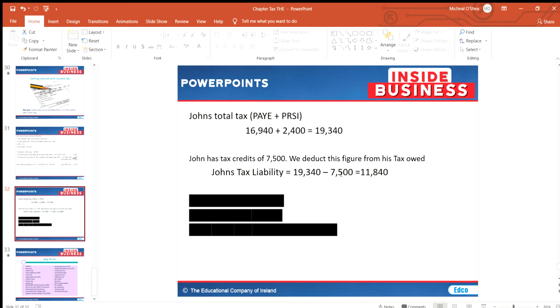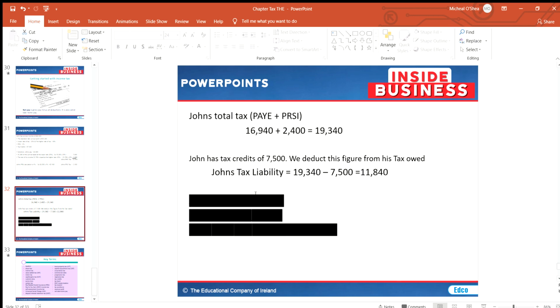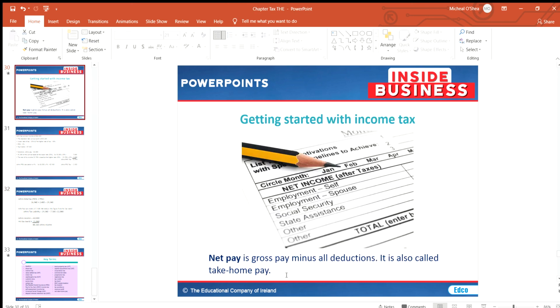So how much does he owe? What's his tax liability? It's 19,340, his total tax, minus his tax credits of 7,500, which is 11,840. John earns 60 grand, his total tax is 11,840. How much money does John see coming into his bank account? What does John actually get to take home? His income is 60 grand, his tax owed is 11,840. Take that away, and John's income is 48,160. That's the amount that John has at the very end of the year. It's the amount that he actually gets to see. It is his net pay.